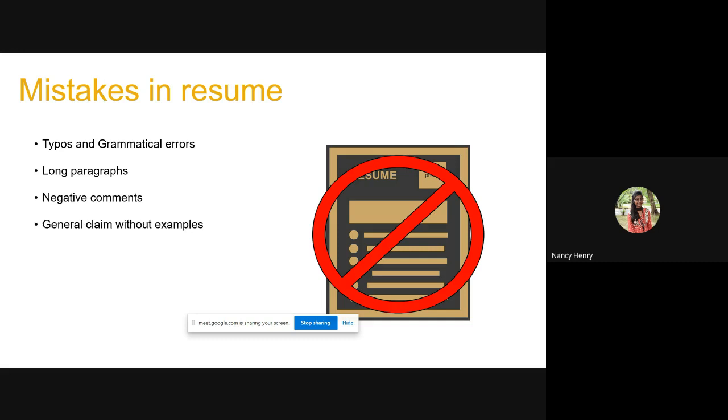Never use skills or any facts without solid proof. It may backfire on you in the interview. For example, you may put down that you are a self-confident person, but there will be a question in your interview: how do you prove that you are self-confident? So don't just put it bluntly. Have proof for everything. For every statement that you put, have a solid proof and a solid story to tell the interviewer that you are good at that.